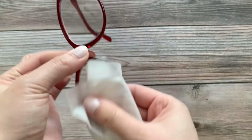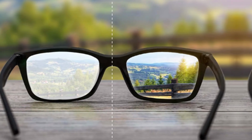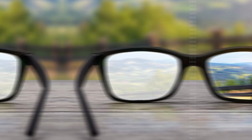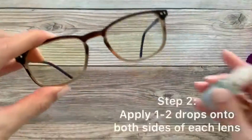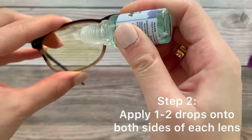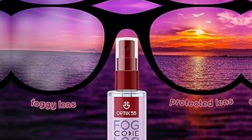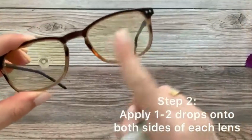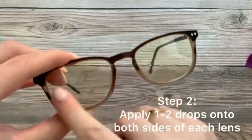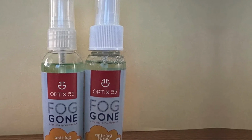What I love the most about this spray is its effectiveness. It truly prevents fog from forming on my glasses, binoculars, and swimming goggles. Plus, the 1-minute drying time is super convenient. However, the only downside is that it's not suitable for AR-coated eyeglasses. In comparison to other anti-fog sprays, Optix 55 stands out for its user-friendly application process and long-lasting fog prevention. Give it a try and see the difference for yourself.